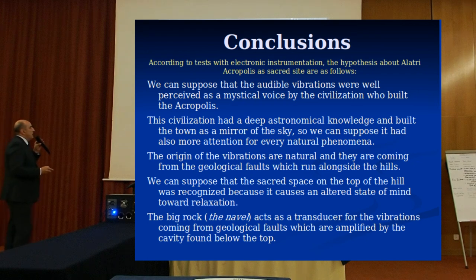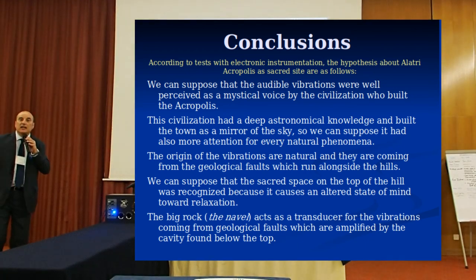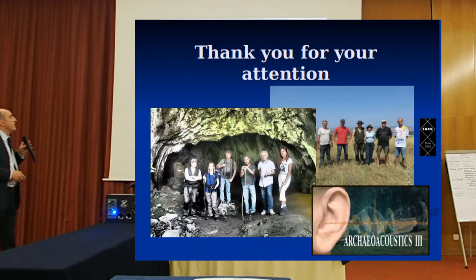Last, the big rock acts as a transducer for the vibration coming from the geological fault, which is amplified by the cavity found below the top. It's important, there is this cavity which acts as a musical box. So it increases the vibration in that place, on that hill, compared with the surrounding hills.